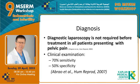Nowadays, there is a common understanding that diagnostic laparoscopy is not mandatory in order to initiate treatment in patients presenting with symptoms suggestive of endometriosis. Now, the combination of patients' medical history and physical exam itself has a sensitivity of 70%.